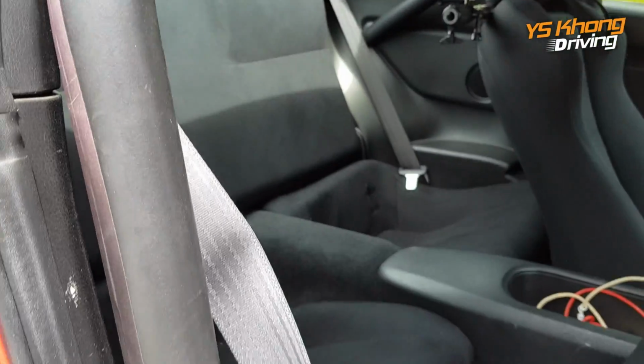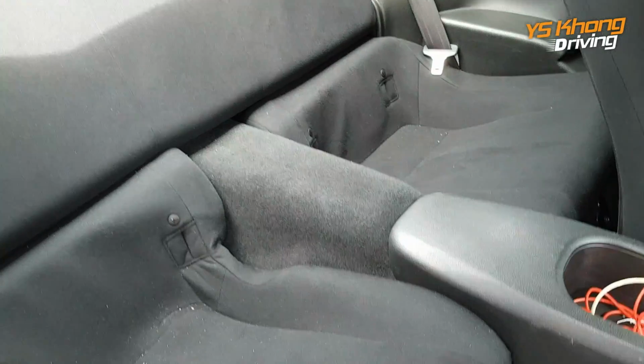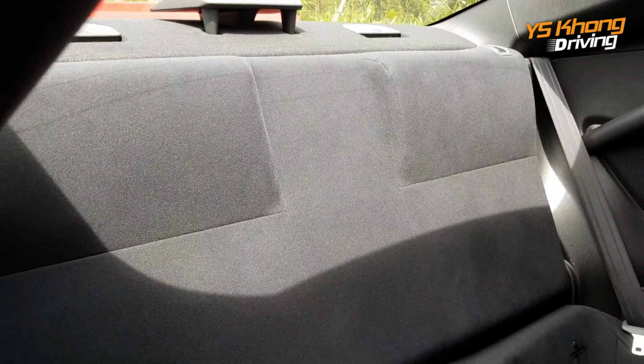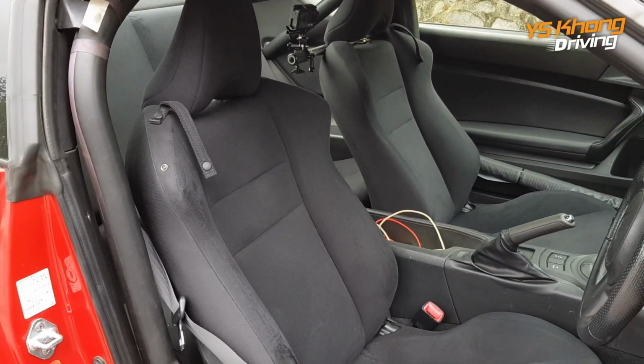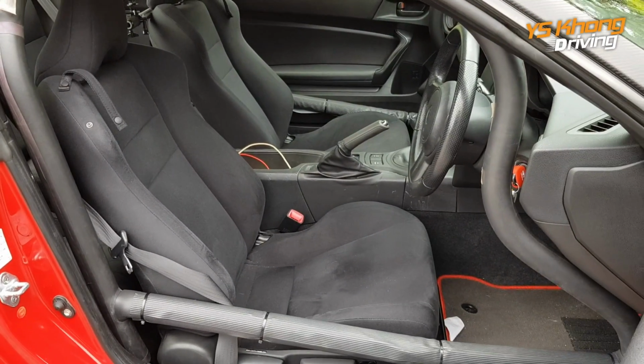Seating is 2+2, so you can fit two very small people in the two little buckets at the back, and the seat back, there's nothing to talk about. That's a camera that I mounted. All right. So this car is built very Spartan.